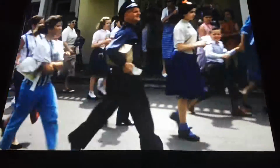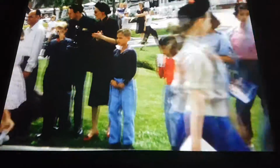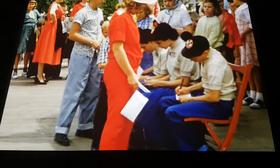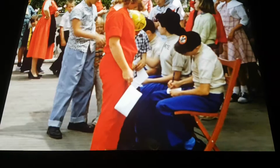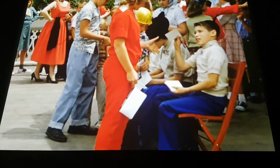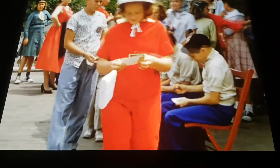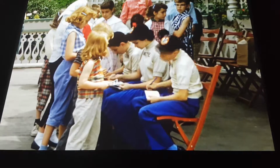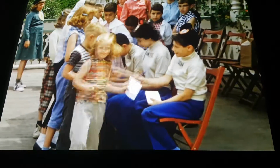Here we have a real treat. The original Mouseketeers are at Disneyland. Can you imagine? We had Annette Funicello, Don Grady, Lonnie Burr, and Jimmie Dodd, all there. We have Don Grady there signing. He went on to My Three Sons. He's signing an autograph. And Annette signing an autograph.